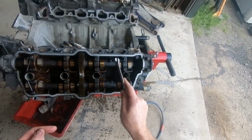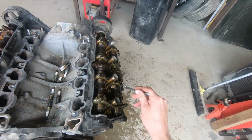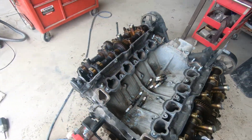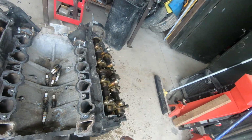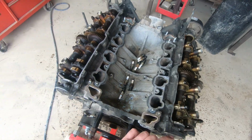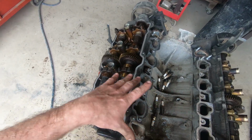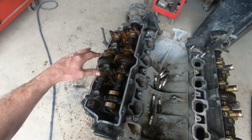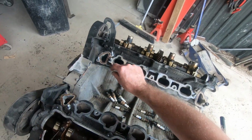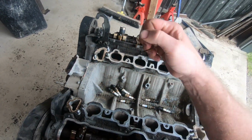Hayden just commented that it's a lot cleaner on the right hand side than it is on the left hand side. That's because your engine breather comes into this side here on the right, and as it breathes through, the fumes are extracted from the PCV valve on the left hand side. You can see these gaskets here completely fell to pieces. They were just rotten and horrible.